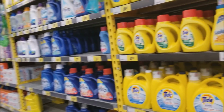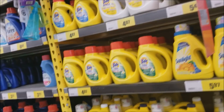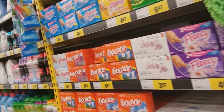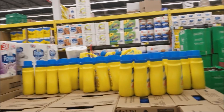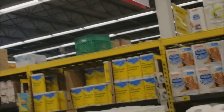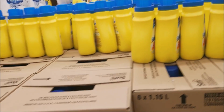So, I think we're going to get something from here. We want the $1.88 Sunlight. See if you see it, Isabella. Oh, here it is. So you can see they're going quickly.